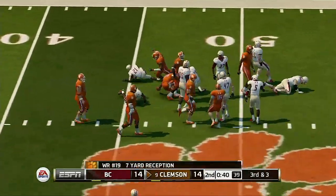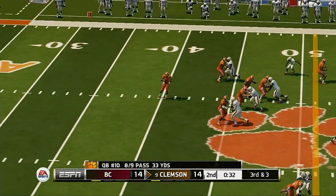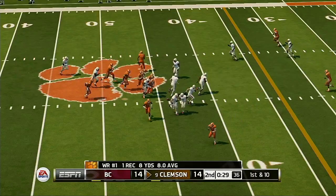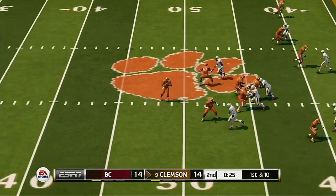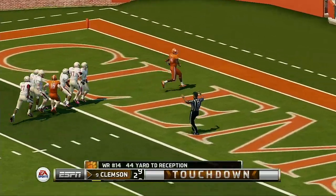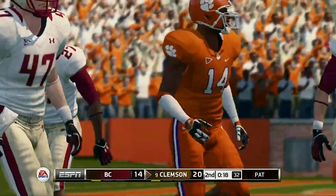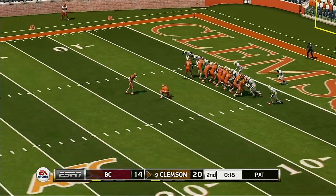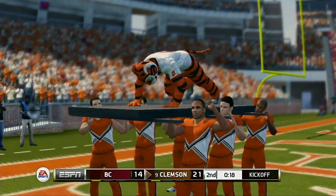Fires out to his receiver. He's taken down at the 48. They come out in a five-wide set. And he's taken down around the 44-yard line. Out to his receiver in a hurry. The 10. And a huge touchdown play. And he converts the extra point. A 7-play, 81-yard drive. And they come away with a touchdown.